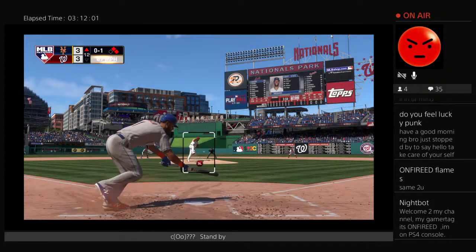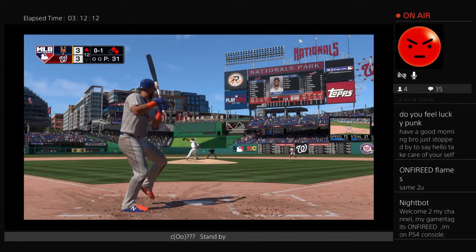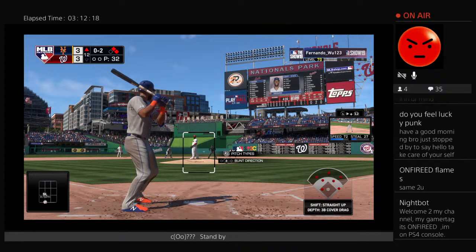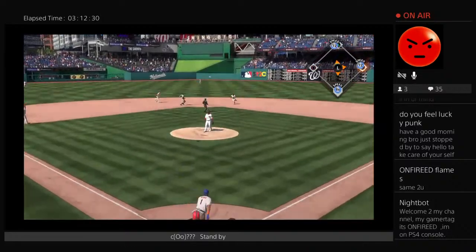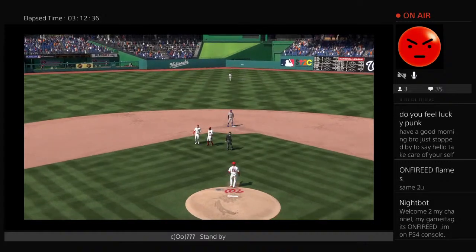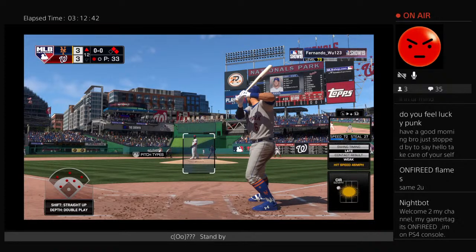Here's the first pitch. Trying to lay one down here, but he misses, strike one. None out, runners at first and second. Slider, and that's in there for strike two. A swing, and he pops it up on the infield, and the infield fly rule will be in effect here. So it's a tight spot here. First and second, one man out, and that'll bring in Jeff McNeil.